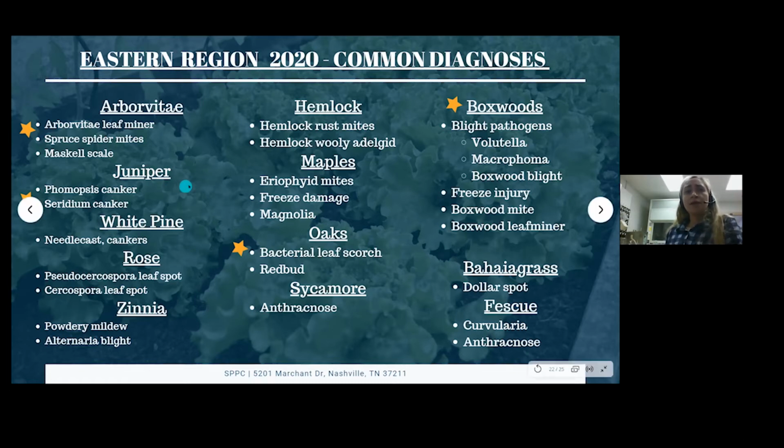A lot of the cankers that we're seeing, again, I think are weaker pathogens that moved in after the drought stress that these evergreens were subject to, even as far back as 2019. So making sure that those plants are getting adequate water during a dry period is really important.